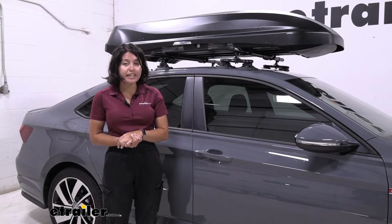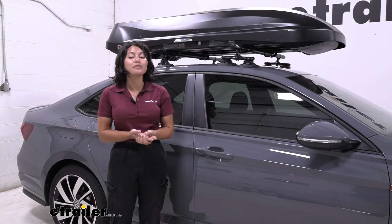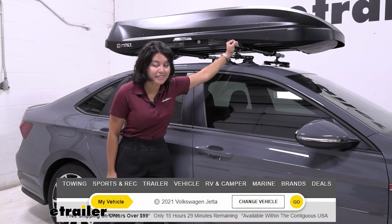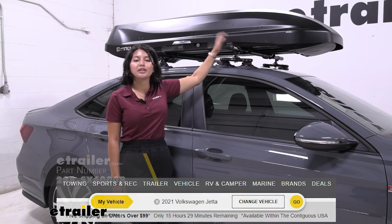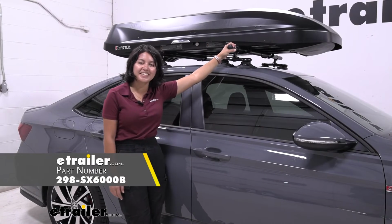Now, if you really like this design and you really like how it looks, definitely something worth considering for your Volkswagen Jetta. Just make sure you have the roof rack to carry it with. So we have custom fit roof racks here at eTrailer, or you can use the Seasucker monkey bars, which is what I used for this video.